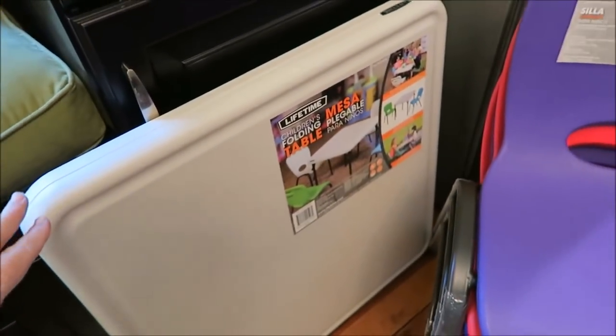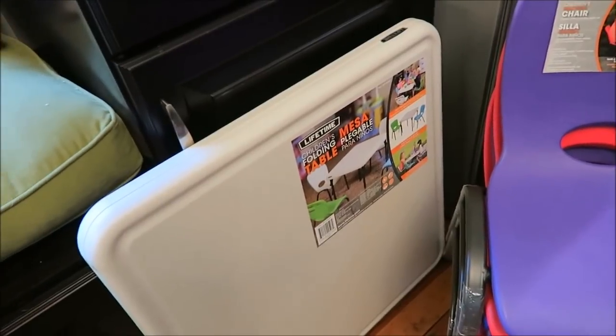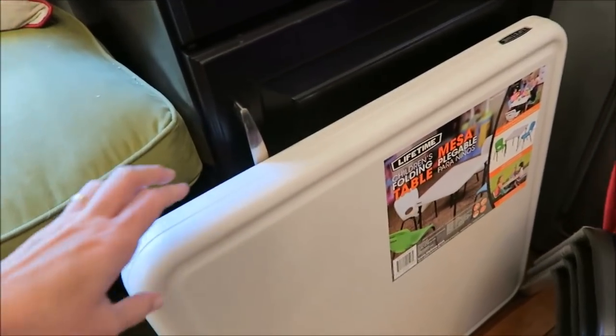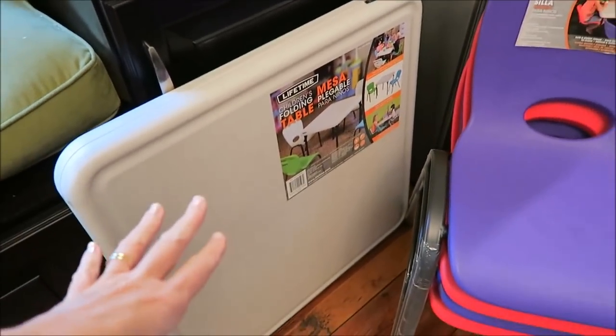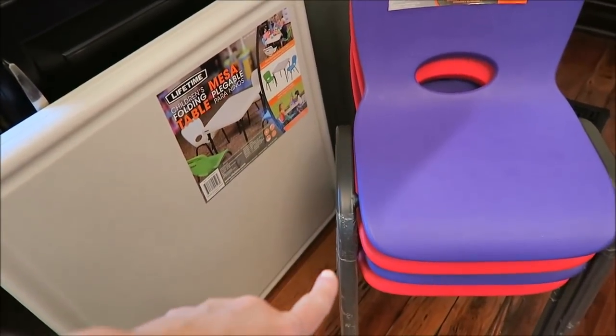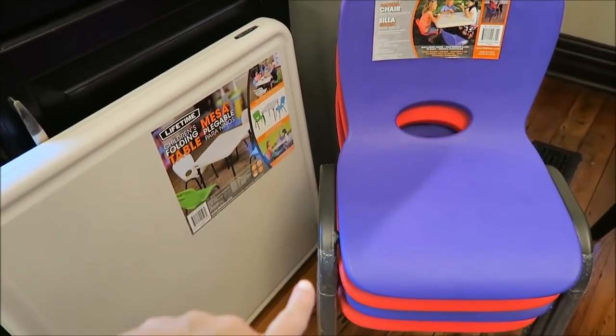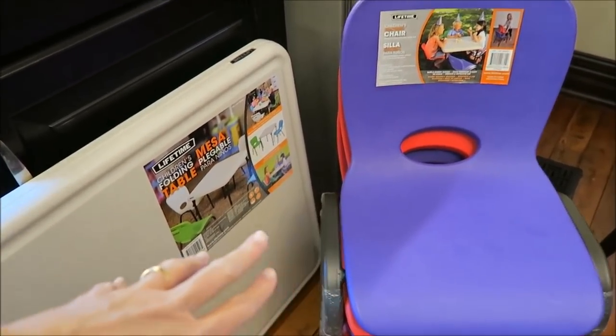I was in Costco. I had no intention of even buying anything like this, but we were going down the aisles, and I thought, you know what? This would be awesome for them to have at their house. I bought 4 chairs, 2 red ones, red is Gavin's favorite color, and 2 purple ones. I'm hoping Amelia will like the purple.